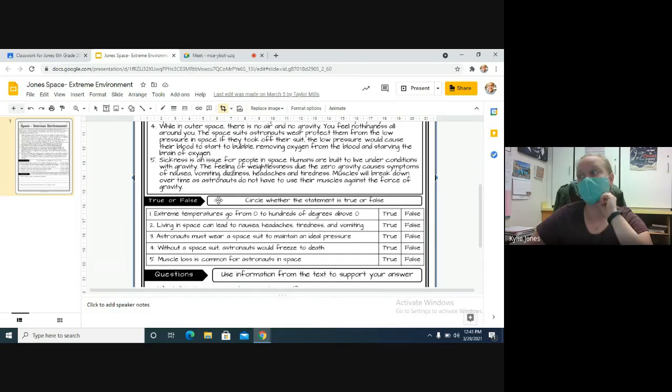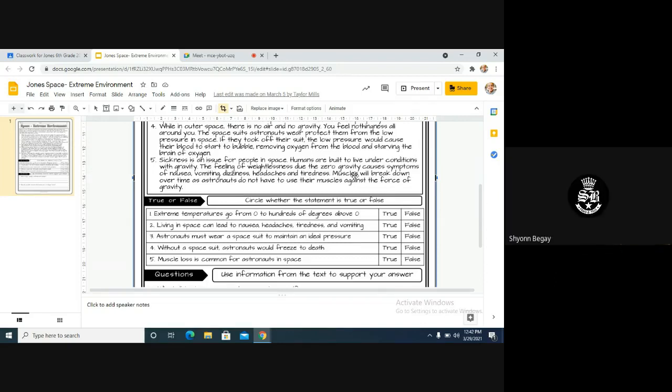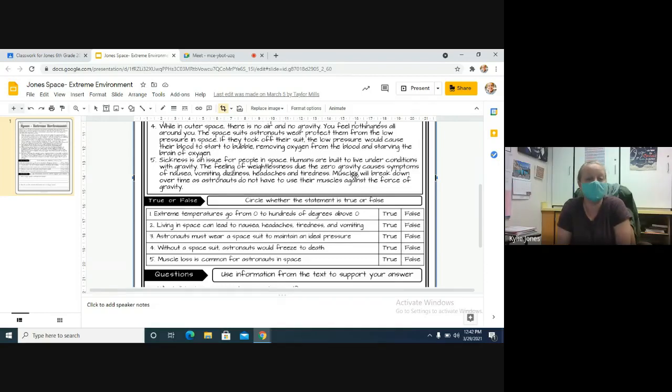All right. Number 5. Sickness is an issue for people in space. Humans are built to live under conditions that have gravity. The feeling of weightlessness due to zero gravity causes symptoms of nausea, vomiting, dizziness, headaches, and tiredness. Muscles will also break down over time, as astronauts do not have to use their muscles against the force of gravity. That's called atrophy. When you don't use your muscles, they start to break down because you don't need them anymore. So your body starts to break down your muscles because you haven't used them in a long time.